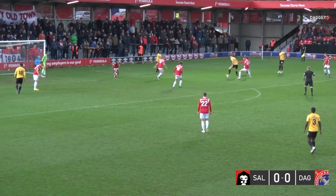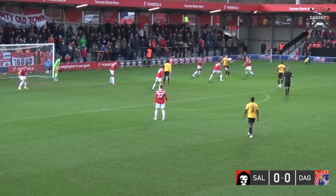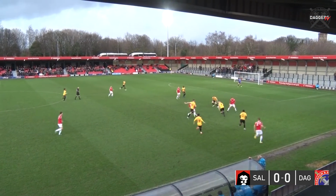It's one back. Wilkinson has it in the area. He wants to get it on his left foot. A chance here for Dagenham as Wilkinson tries to create the chance, does shoot eventually, but drags his shot wide of the near post. And the right back Wiseman drives forward with good pace and purpose.